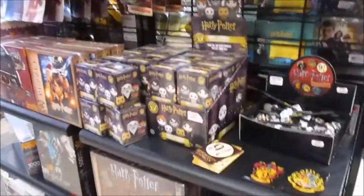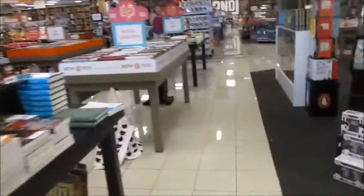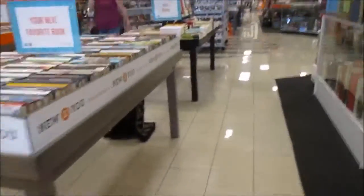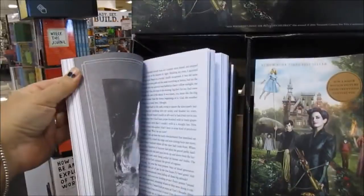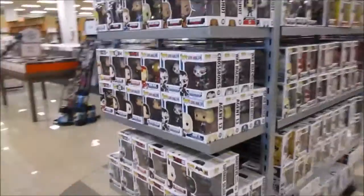Did you put the bomb in your truck? The pen? I want to read these. You know, everybody has read these. I want to read these. The whole series is supposed to be really good. And I love her. That's Penny Dreadful. The Funko.